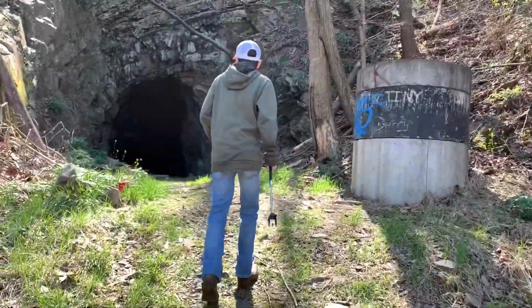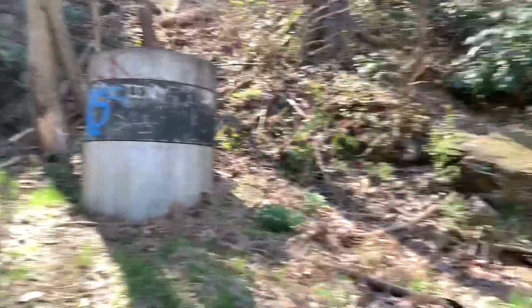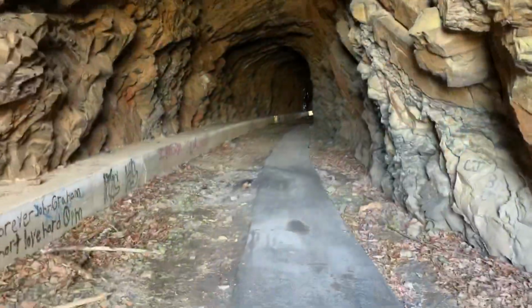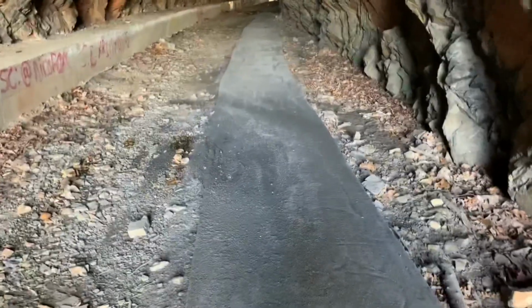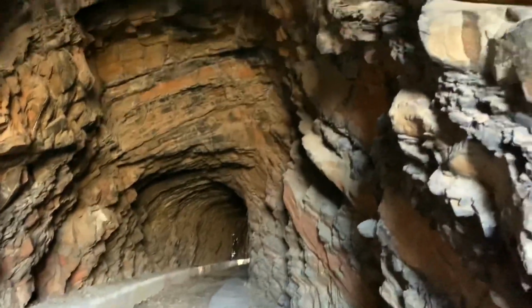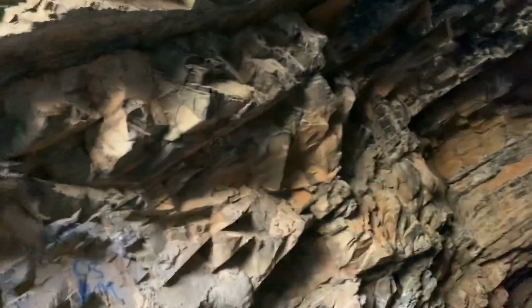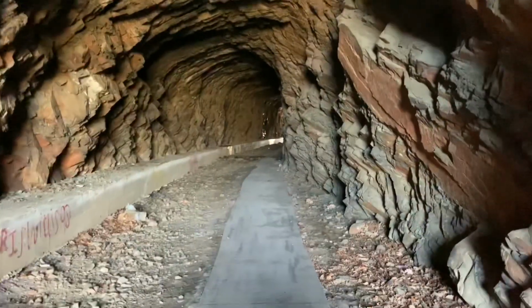Make our way up here, and there is the old train tunnel. So you can see the old trestle there that came across the river and went into the tunnel here. You can see this concrete. This was old water lines they put in not too long ago, I guess to keep from digging ditches all the way through this mountain here. But hard to believe a train went through here. And this was all hand cut in. I mean, imagine the work that went into this, Logan. I wouldn't want to do it.